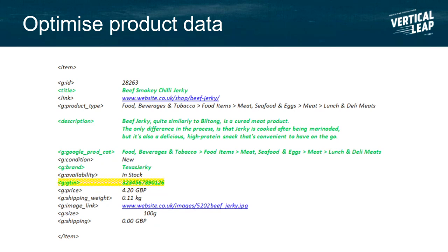The description needs to be concise and it needs to be highly relevant, and you've got to think about it as in Google's looking at that description when determining when to show your products. So you've got to make sure you're using the right kind of keywords in there.